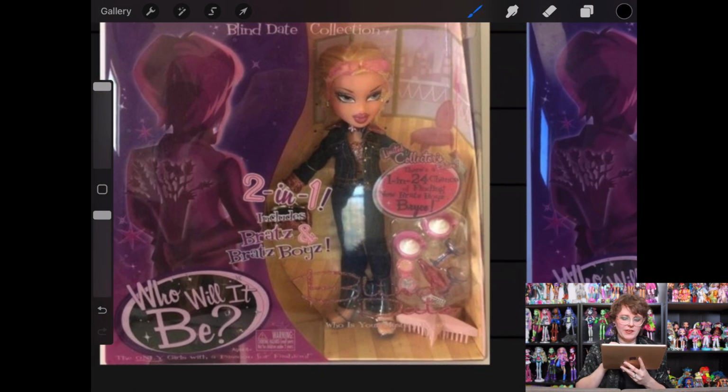This is funny because I think this outfit got reused. At the very least, it got reused in the reproductions because I definitely got this outfit with the Girls Night Out Dana doll, which is funny. I do like the top. I think that the jacket and pants are fine. Bratz did denim very, very well. I feel like their denim pieces are extremely high quality, but that being said, they are a little bit on the boring side just because they tend to be pretty plain.